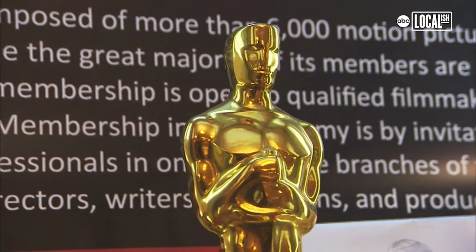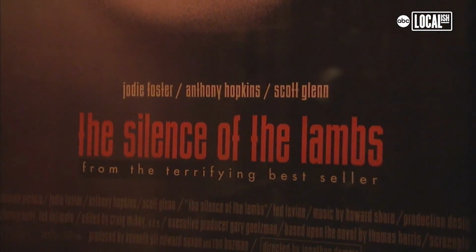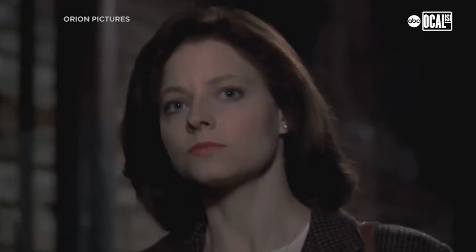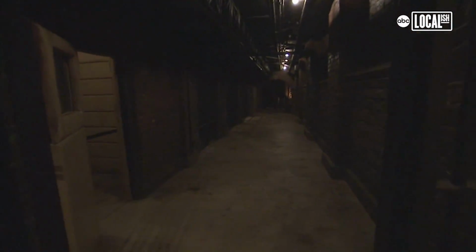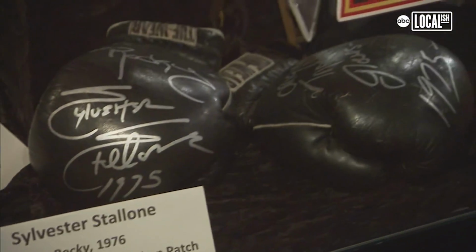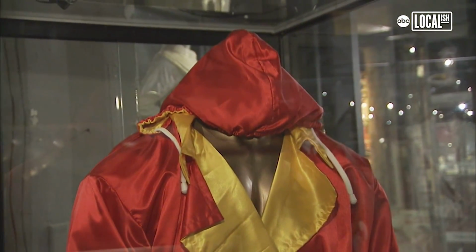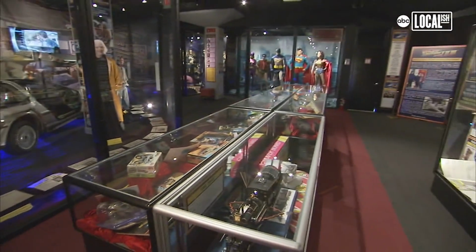One of my favorite memories for the Oscars is Silence of the Lambs. We have the entire jail cell from Silence of the Lambs, and walking down that same jail cell corridor that Jodie Foster walked down when she played Dr. Clarice Starling is quite something. We even have the chair that she sat in. We have an original pair of gloves from the original Rocky, the first one, along with the silk robe. We have had a great amount of fun collecting.